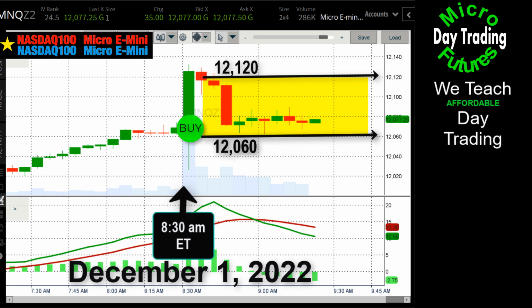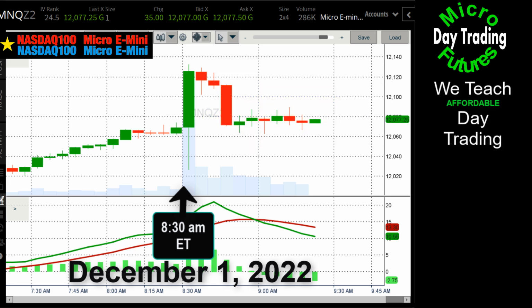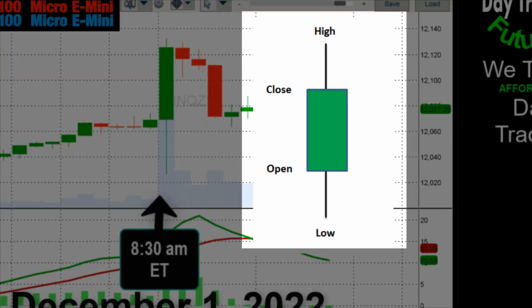But the scenario I just described is completely wrong. It wouldn't work at all. I'm going to show you why. I'm going to remove the buy green circle there and zoom in on the chart here so I can explain this to you. I'm using 5-minute wide candlesticks. This is a green candlestick. You see here the price opened, and you see where it closed. And that's the wide green candlestick.